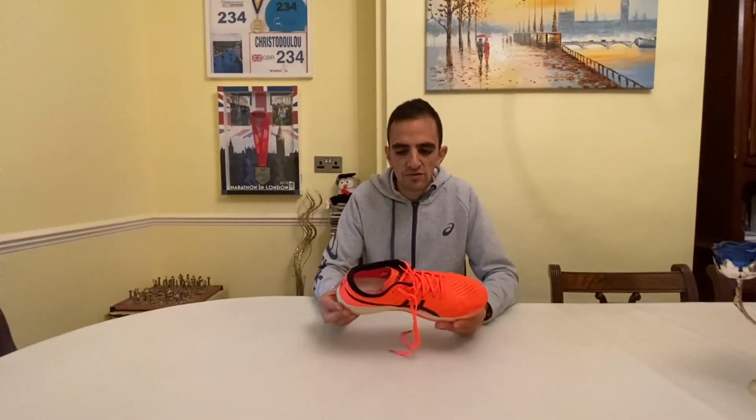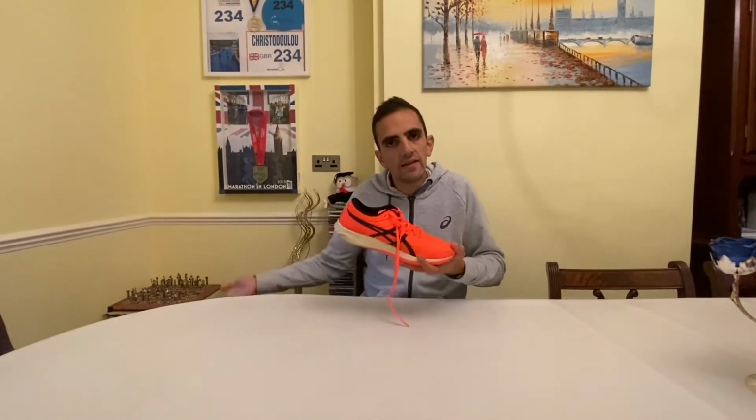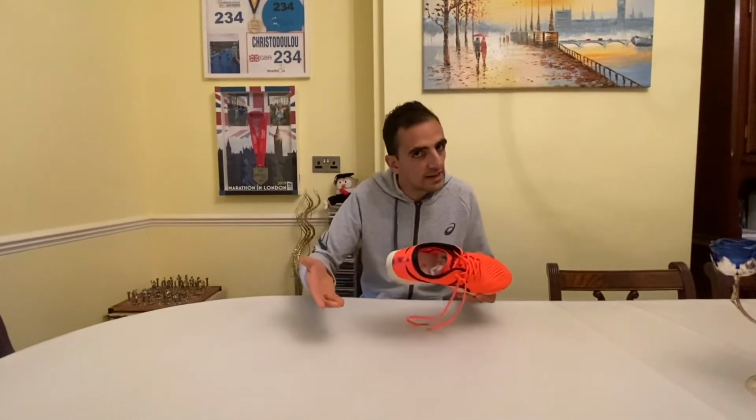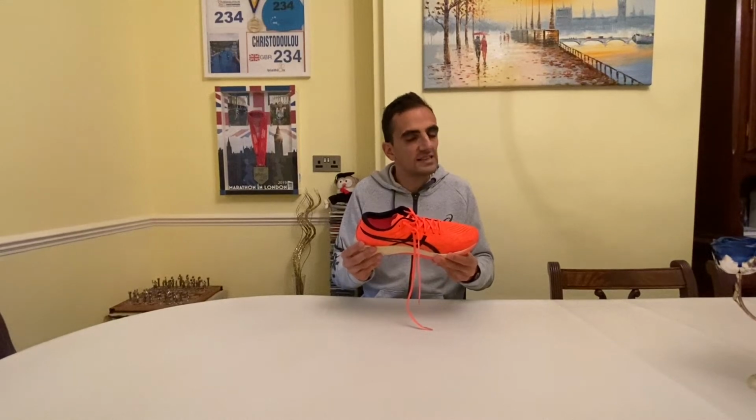But I like to keep these for my races. I think these are a shoe for anything from 5K to a marathon, and they're energy efficient. They're carbon, and they're extremely light, lighter than the other shoes. So this would definitely be a race shoe for me, and a training shoe, but I'd rather save these preferably for racing.